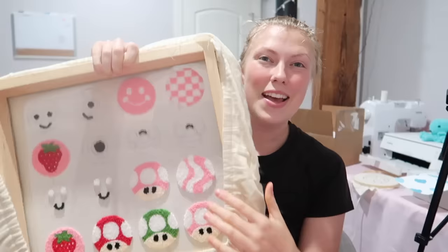It's 8 p.m. and it's still Wednesday, and this is the update on the coaster sheet. I always say that the same way. I'm like, this is the update, this is the progress. But yeah, I have a lot of pink coasters on here. That wasn't planned, but I think it looks so cute.